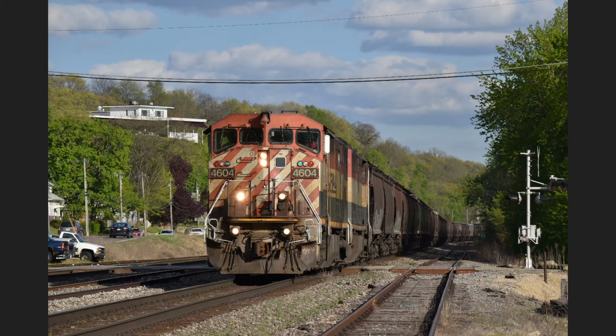Okay, this would be in East Dubuque, May of 2019, I believe. And somehow this double beagle BNSF grain train made it out of Chicago without sticking a BNSF leader up front, which I still don't understand. But this was a very rare find. Yeah, especially now that Railbarns are on the head end.